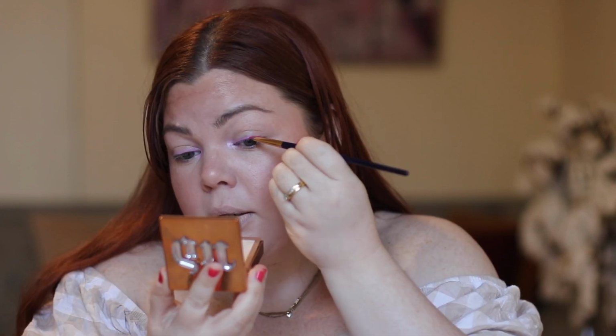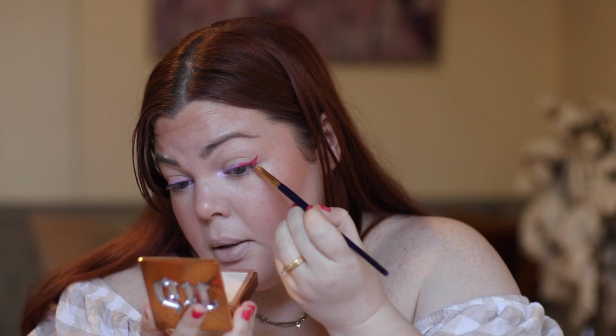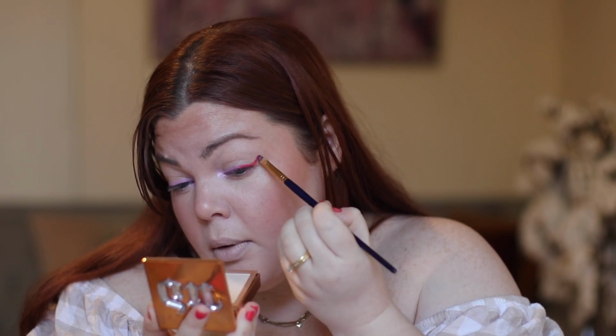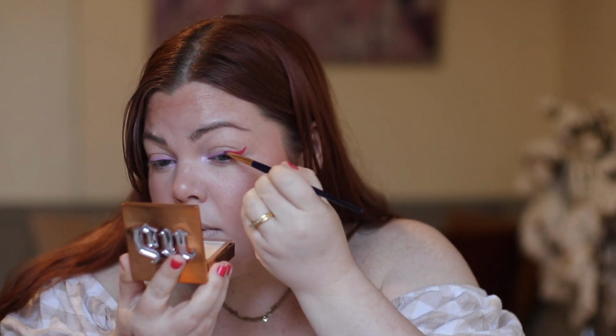I'm using the same brush because I'm blending it in anyway. I'm going to go in with That's Hot. Nice neon pinky red. Please do not judge if it's not equal.